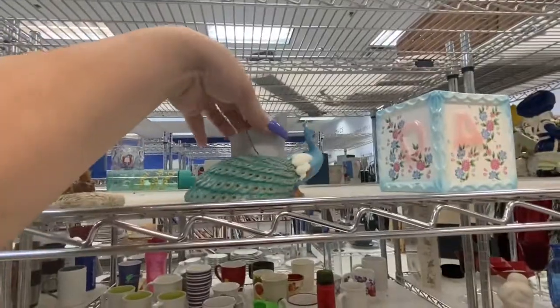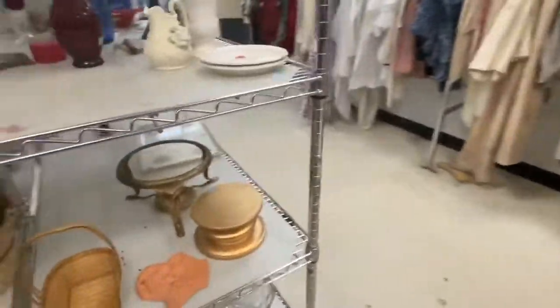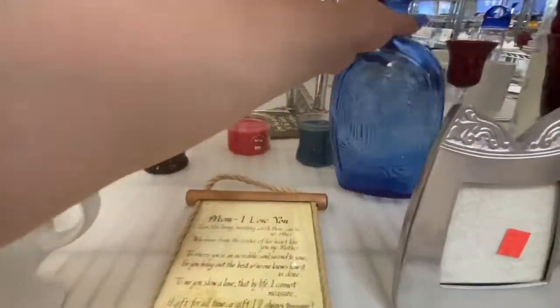That was cute, but it had pen marks all over it. I probably could have cleaned it, but I don't normally like cleaning things. It's just annoying and takes time, and I have very little time to do my reselling business anyway, so any little bit helps.